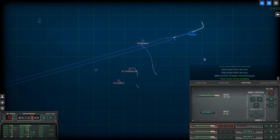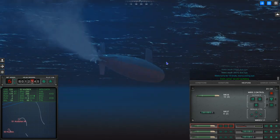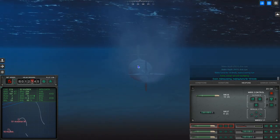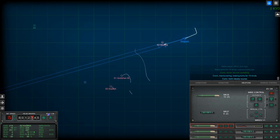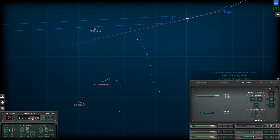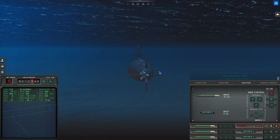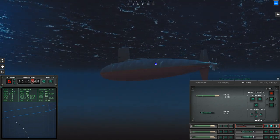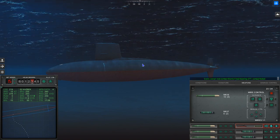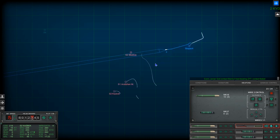Con sonar, we are cavitated. Standard. Con maneuvering, making turns for 1. Con sonar, no longer cavitating. I don't know where that other one went. That's a bad idea. This has been a bad idea so far already. Con, sonar, lost contact. Sierra 4, last bearing. Oh, really? Sierra 7, contact faded. Ouch. Okay.